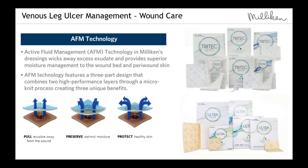Millikan's wound care products contain a patented technology called Active Fluid Management, or AFM for short. AFM technology is a three-part design that combines two high-performance layers through a micro-knit process designed to wick away excess exudate and provide superior moisture management to the wound bed and the peri-wound skin. This technology is found within the Tri-Tech wound contact layer dressings and the Ultra Foam dressings.